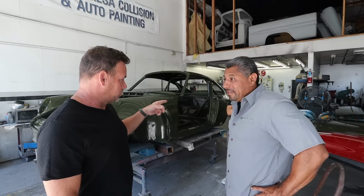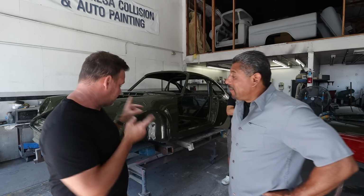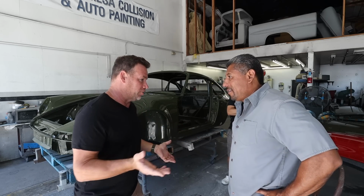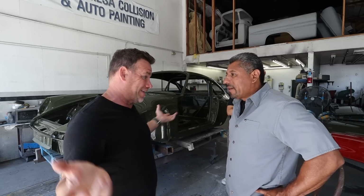Wow. From what I've seen, yeah. First of all, I've never seen it in SoCal, ever. This color's never been out in SoCal. And you know my gray car, the number one question I get with my gray car is, what color is that? And that was like a thing I just picked out of a catalog.